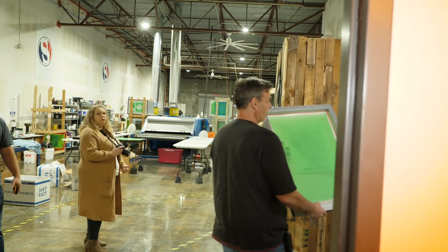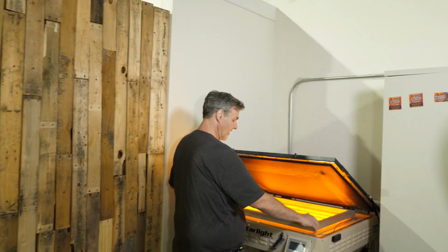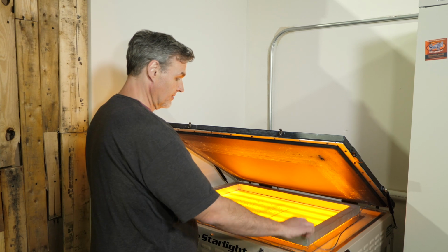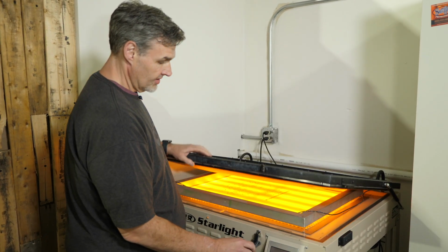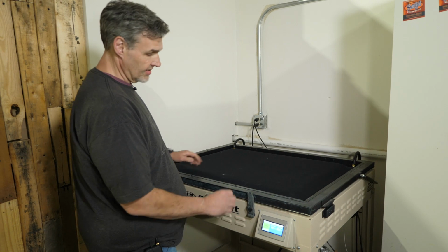So this is what we refer to as burning the screen. You don't actually burn it. There's no fire involved. Like I said, burning and dodging was an old photo term. It basically means that you're exposing it to light. So we put it in this machine. This is a very cool machine that exposes these, and it takes 11 seconds.